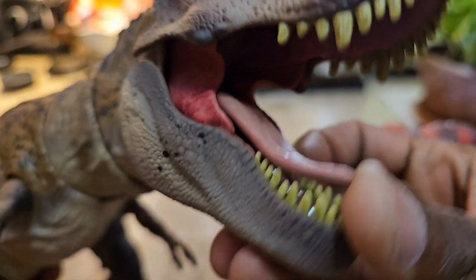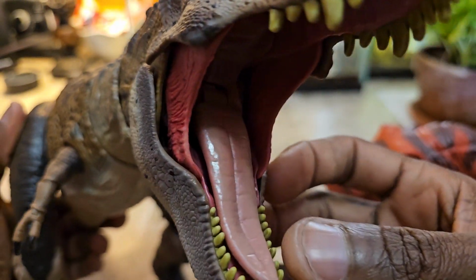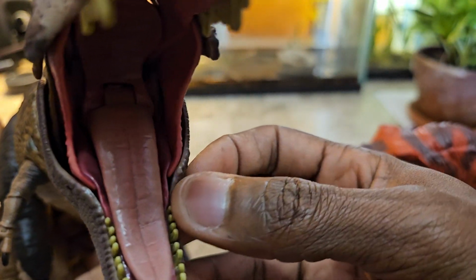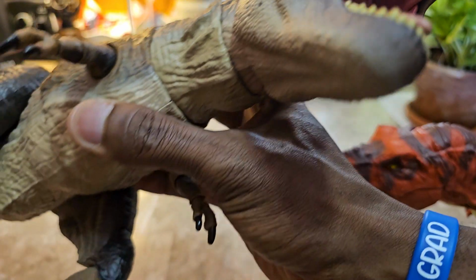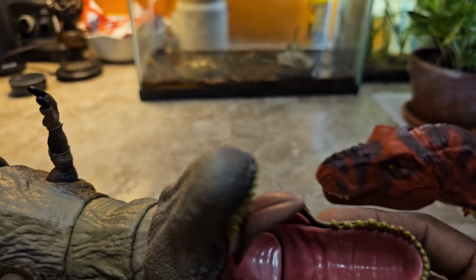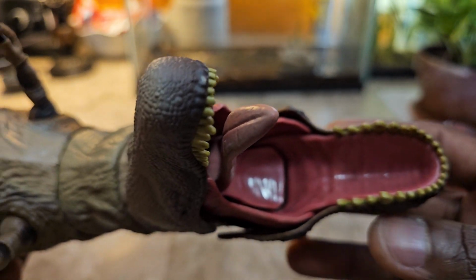Let's get up inside there just to see how it looks. You see it stops right there. It looks nice. It looks a little bit more realistic. I would definitely give it that. So it's really hard to say with the teeth.